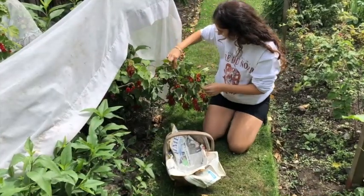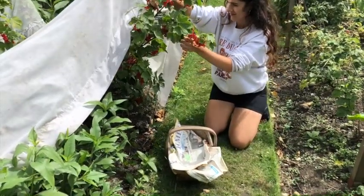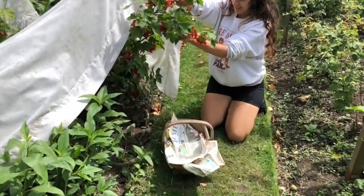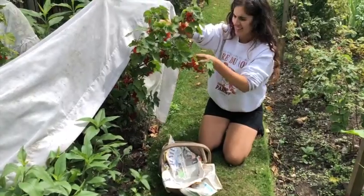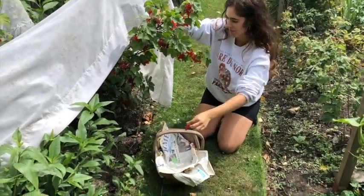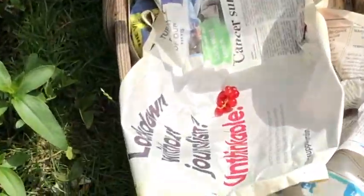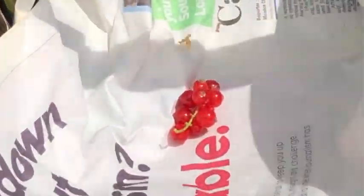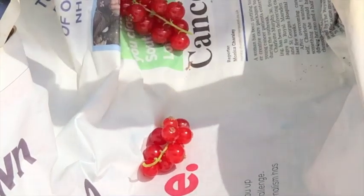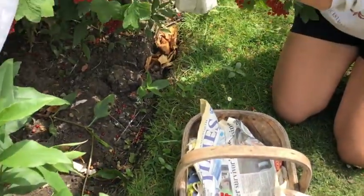And now we have moved on to the red currants. Those must be very finicky to pick. Well, you can pick them in little bunches, almost like mini bunches of grapes. But yes, they are finicky to pick. I can see. And I'm looking for the really dark red ones. Where are you going with that? Oh, dark ones, okay.